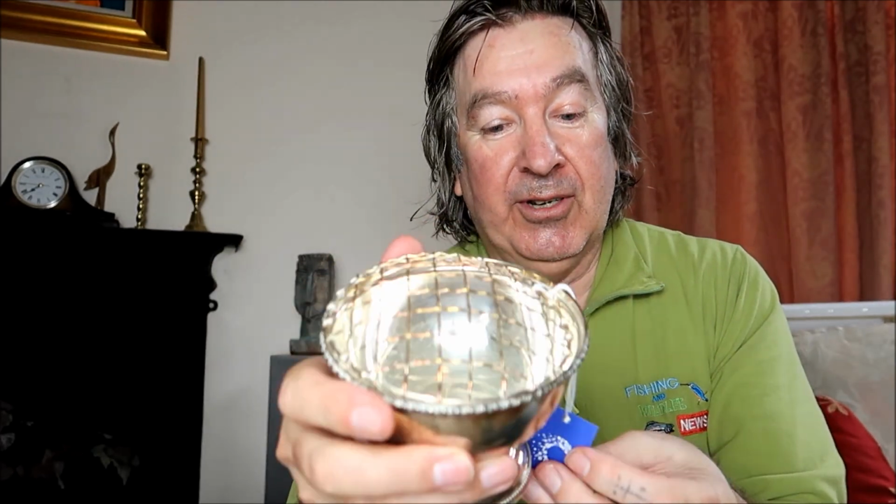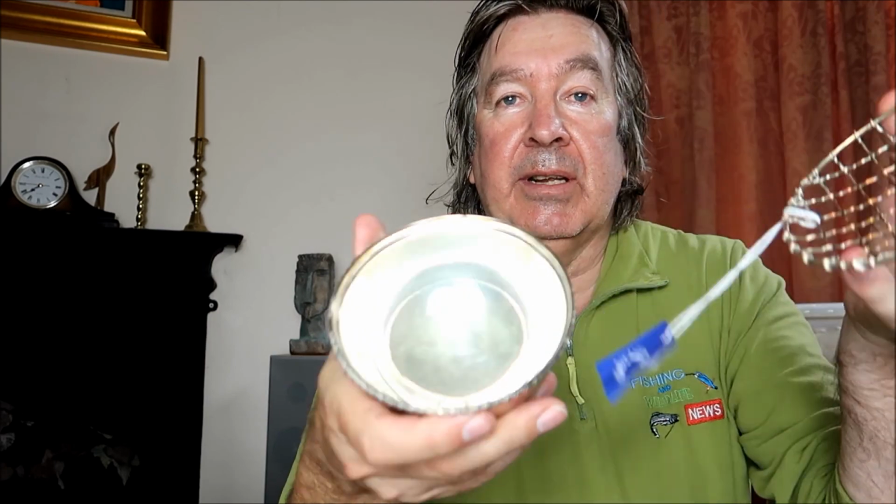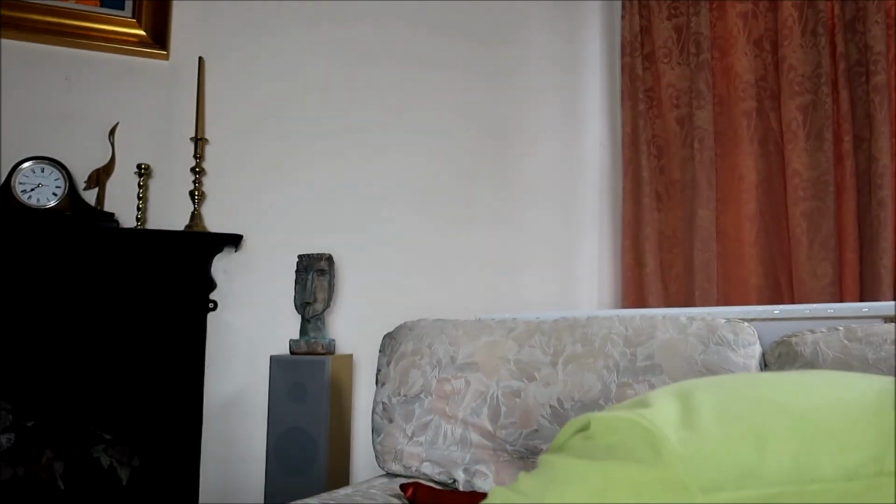Next, the obligatory silver plate rose bowl. Now you know yourselves, I sell a lot of these. They all go to Russia. Couldn't go wrong. £3. So that's a good buy. These are great on the kitchen table or dining room table with some flowers or roses in them. That's why the Russians love them.